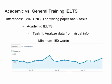So the kind of visual information they provide is usually something like a chart or a graph, or maybe two charts and graphs. You need to summarize what's there, the important information, and provide some type of analysis of what's important about the visual information.